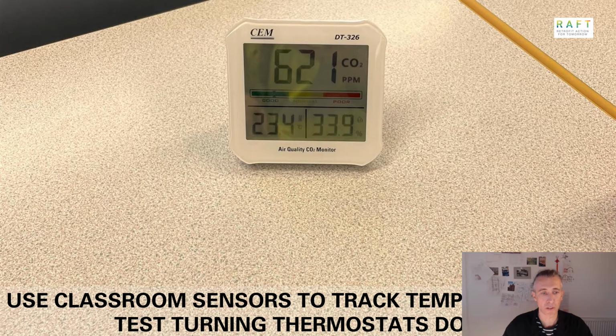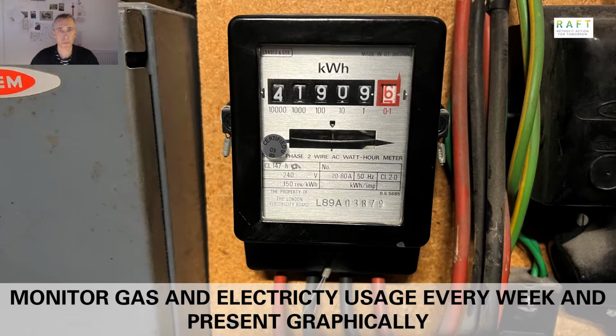So on to the top tips. So the first top tip is to consider using the classroom sensors that the DFE have already sent out to track temperature in classrooms. We think that this can then help to test turning thermostats down so that you can start to explore whether you can reduce the temperature of the heating system in the school, just by 1 or 2 degrees, and this could lead to considerable savings in energy.